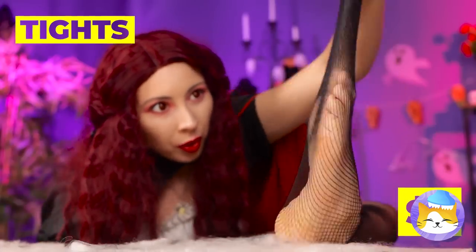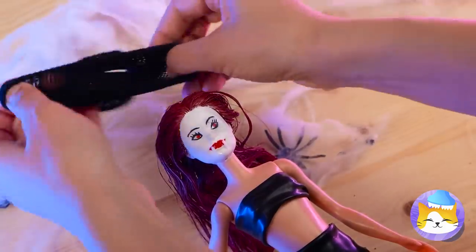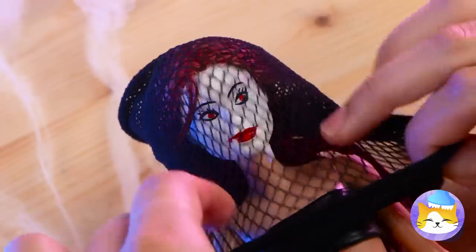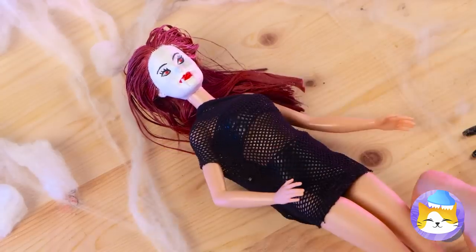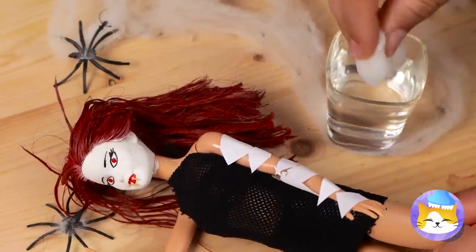Ooh, good idea. We'll use these tights. Remember, don't show too much skin. Vampires don't exactly tan in the sun. This arm could use a little something. Temporary tattoos. And they're bat-themed. Just lie down and add some water.